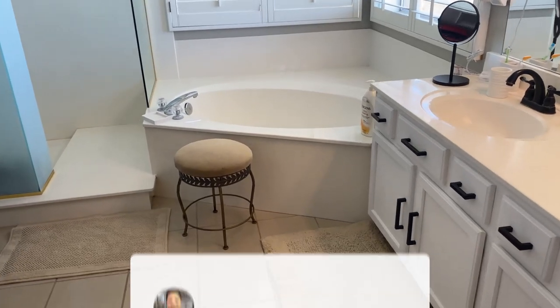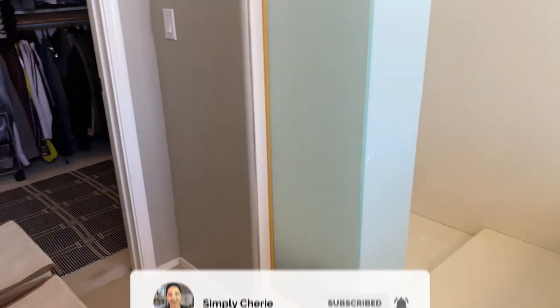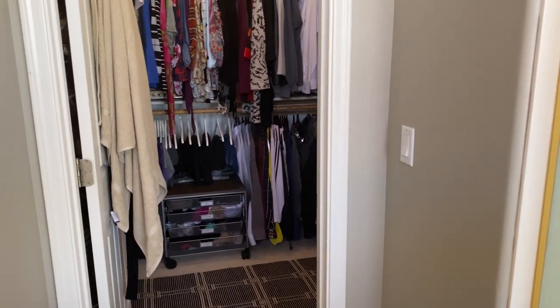Hi friends, it's me, Simply Sherry, and I am now going to show you how I've organized the master closet, which is next to our master bath.